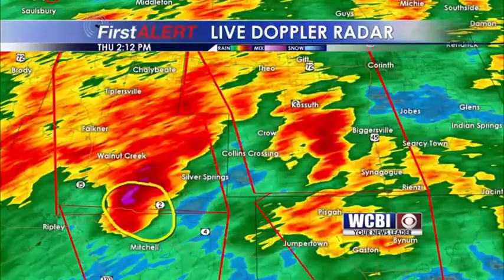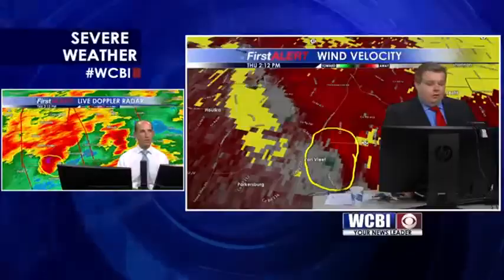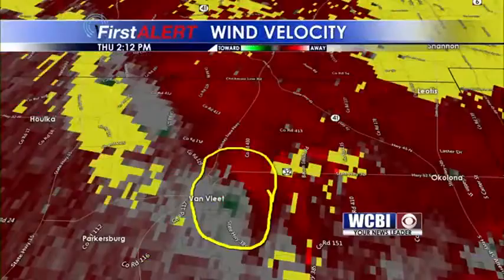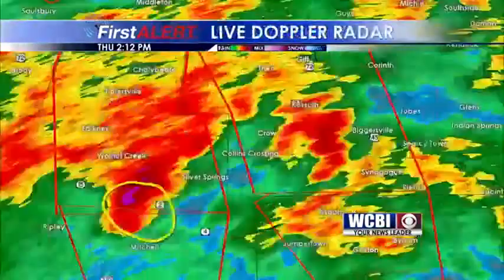This is also an area that we are looking at for some possible rotation too. I think I have another data glitch over here. I don't know if we're just overtaxing the system or whatnot, but let's go back over to Alex over on Links 1. Yeah, and I wanted to point out we're watching another storm over in Chickasaw County, very close to this area of rotation we're watching here.